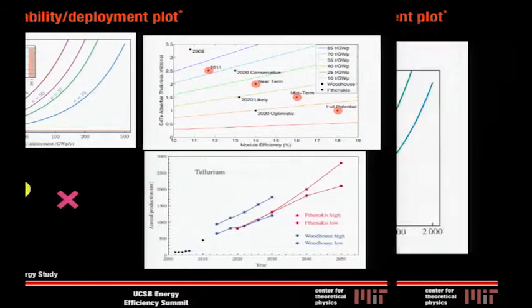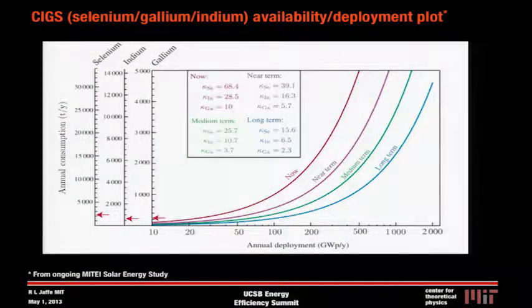Finally, there's a similar graph for SIGs. I think in the interest of time, I won't go into it in detail. The moral of the story is that SIGs lies somewhere in between, and that a deployment level of the order of hundreds of gigawatts per year is conceivable.